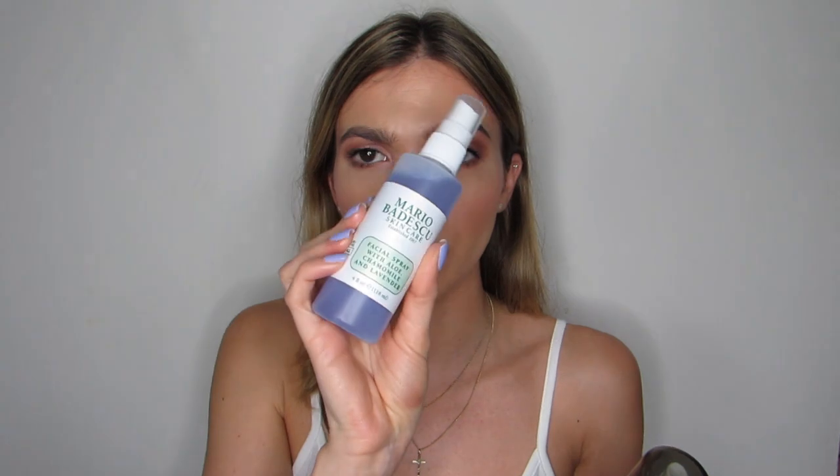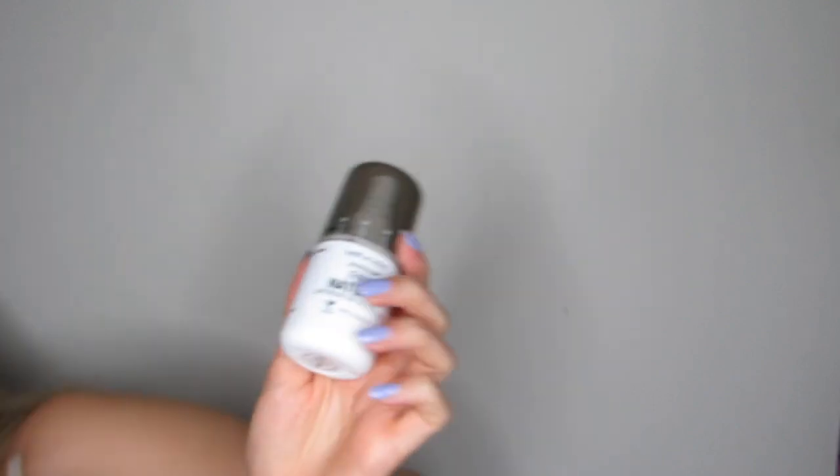Actually, come on, just splurge a little bit and get the Mario Badescu one for like $7. That's not bad for a setting spray. I think this was super cheap. Let me see if I can see how much it was. $4.99. Spend $2 extra to buy Mario Badescu for like $7. Don't buy this. I don't recommend this.